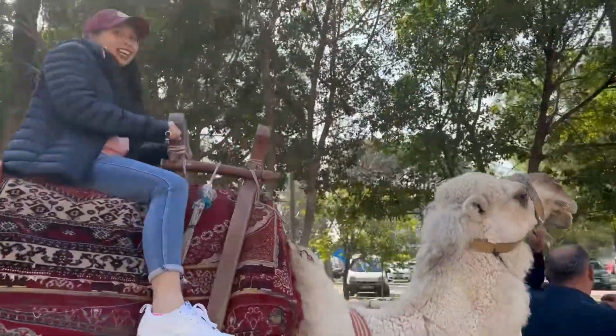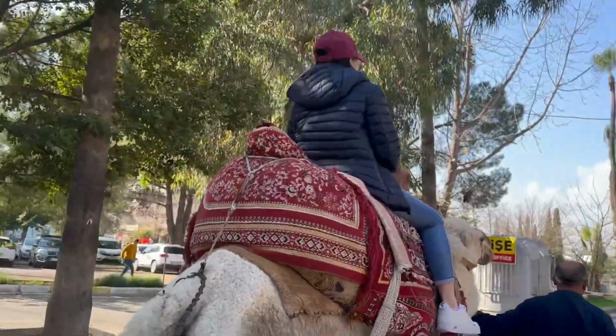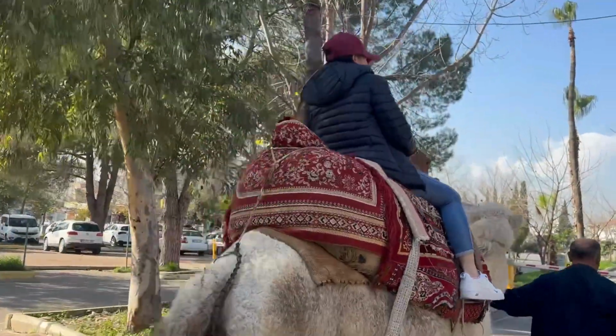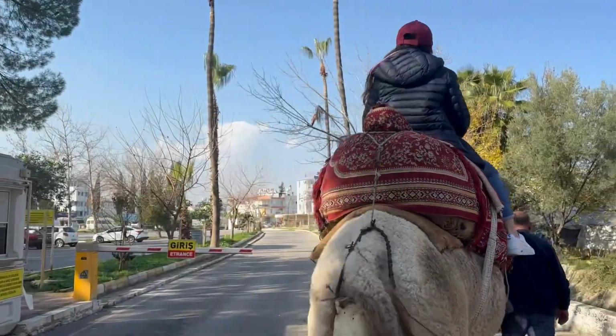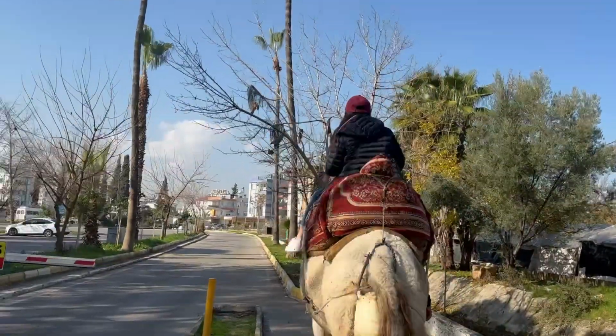Oh, here we go. Ito yung guide guys, siya yung nagtuturo. Kumbaga siya nag-guide ng camel. That's her camel, I think. So yun, nakapwesto siya dyan sa harap, opposite with the Dunde Salesi Waterfalls. So talagang ito ang isa sa mga main attraction sa Turkey, ang camel.